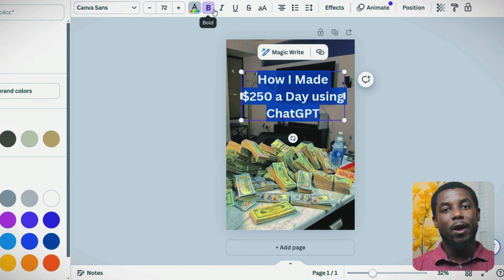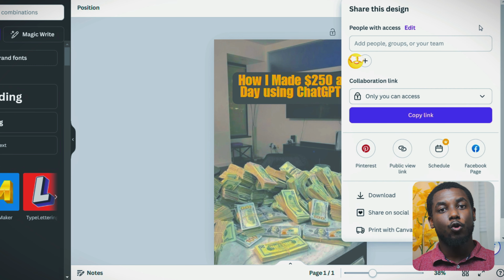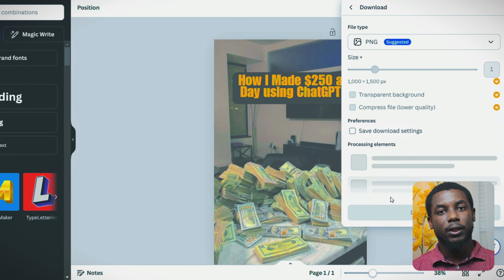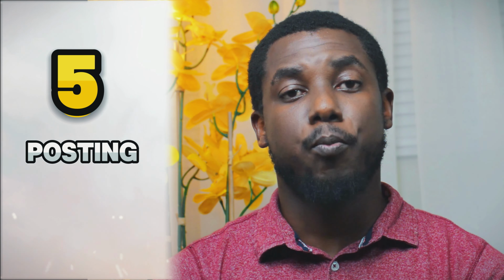So choosing the right font is also important. You want it to look clean and professional, not too fancy or hard to read. Once you have got everything looking good, hit that download button and save your post as a PNG for the best quality. Number 5, posting.